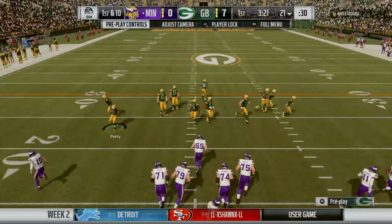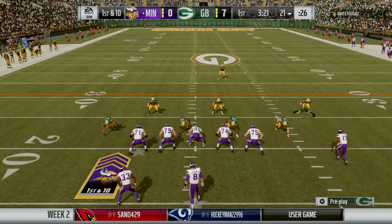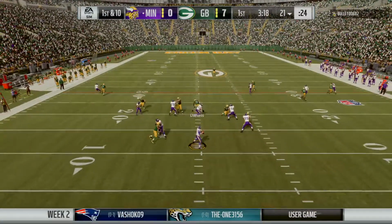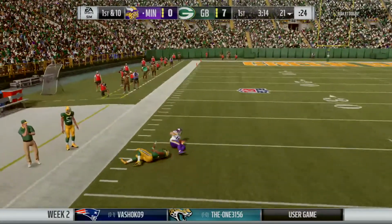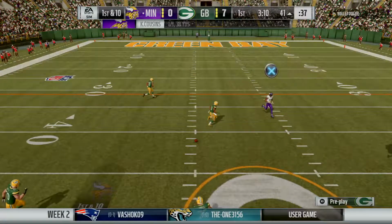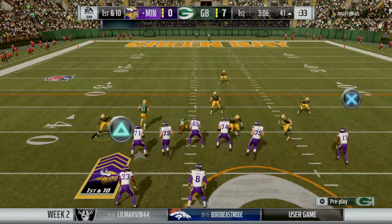Cousins and the Vikings with a 1st and 10 at their own 21. A first down throw for Cousins. Oh, he's going to take a shot right away. He's got a man, complete. And he'll have it past midfield almost to the 40 before being taken down. They give him a gain of 38.